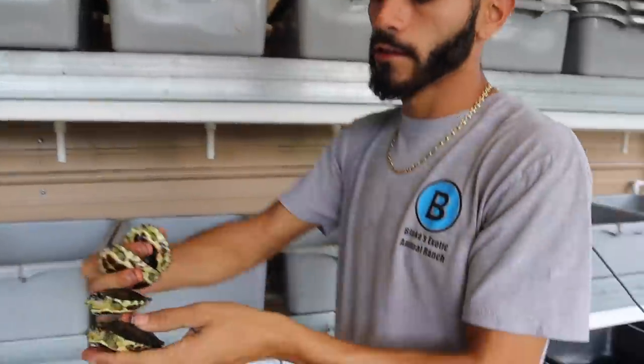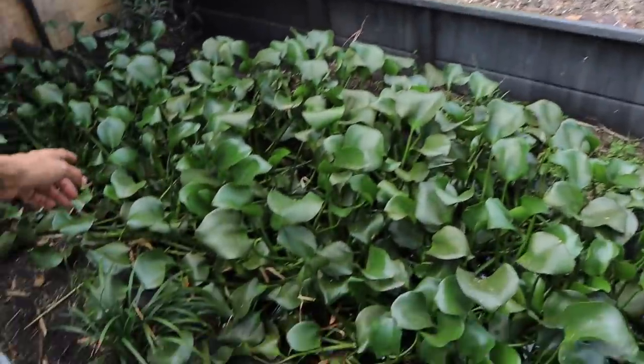A ton of them right here. Look at those guys. There's actually one right there. I don't know if you guys can see it. Gorgeous, gorgeous tortoise right here.